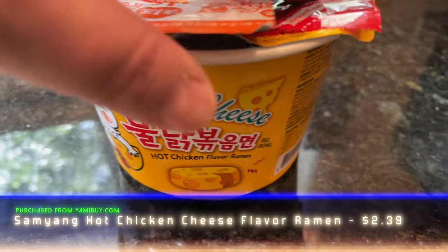But then there's the regular basic hot chicken flavor, but it's actually with Topokki, which are those rice noodles. Should be really good. And then we have what we're going to try first, which is the cheese-flavored hot chicken noodles.